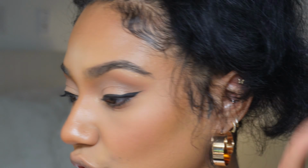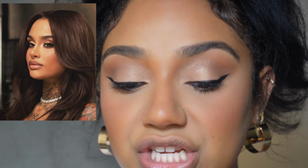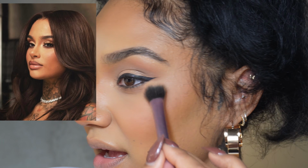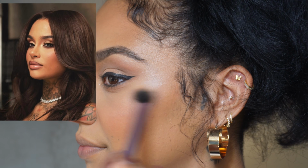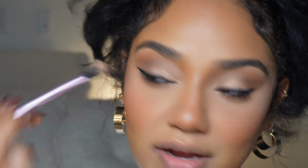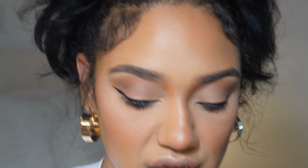Let's do some highlight though really quick before I forget, because I really did truly forget. I'm gonna take that Absolute New York blush palette that I got, and this is the highlight, because she does have highlight on, so let's do that really quick, before I set my makeup and everything. But look at how pretty this highlight is, guys. Look at that. She has some on her nose and down the bridge as well. And then I'm gonna do some over here. I'm gonna do a little bit on my Cupid's bow. We're gonna set our face too right now before I put the lashes on and do the lips.